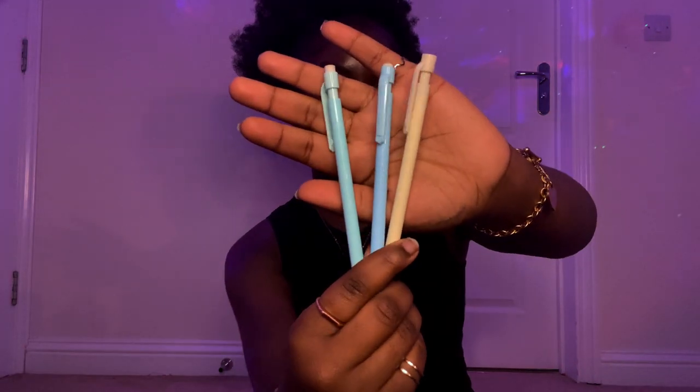But yeah, I definitely prefer mechanical pencils over normal pencils. They're just way better and you don't have to sharpen them. So yeah, I just have 3 of these to use whenever we need them in class for drawings and stuff.